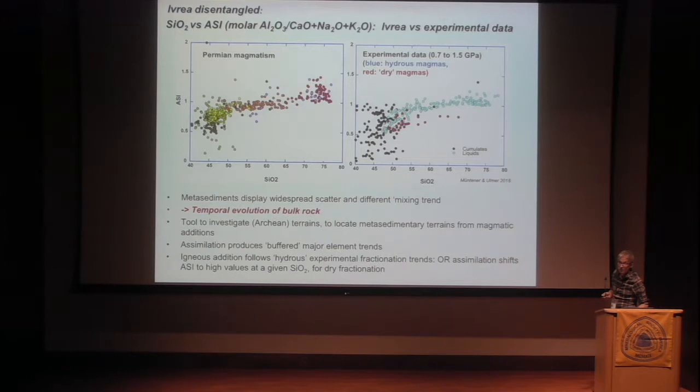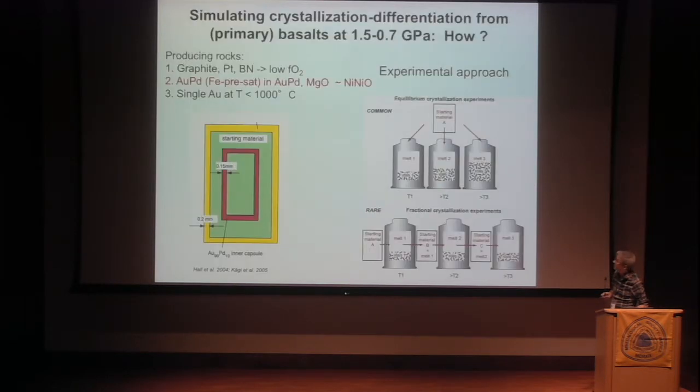So first of all, what you need is a couple of PhD students who like failures. The second thing is you should not hope that you can get 3 papers out of every PhD, because there are too many failures. And in the end, start thinking how can we get fractionated experiments compared to equilibrium ones. And this is shown here.